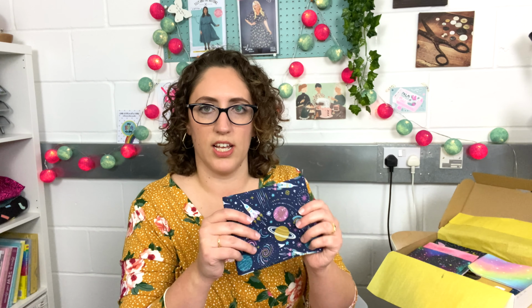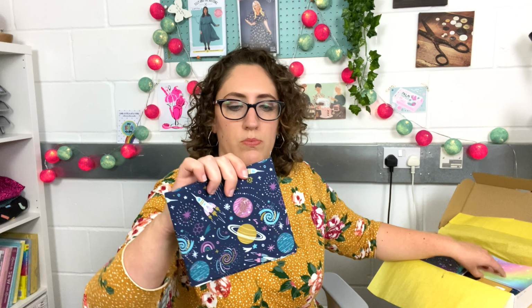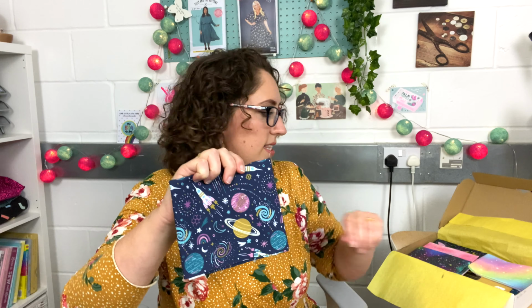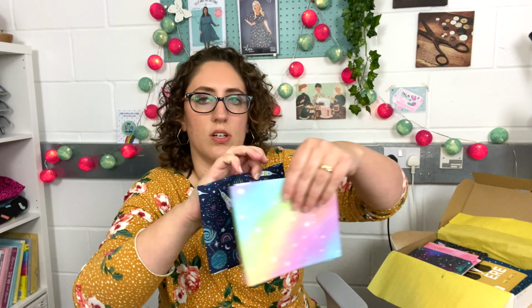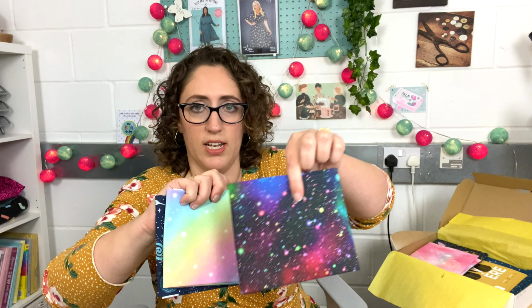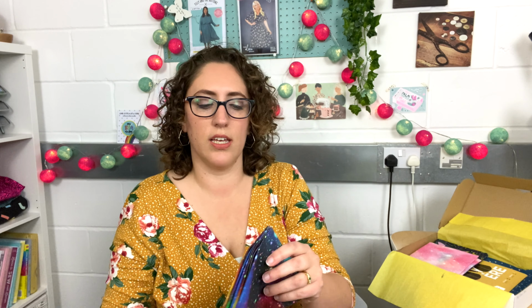Then the fat quarters. I love these fat quarters so much. They're really fun. They're really soft cotton actually. Really fun galaxy prints. So this one has rockets and planets and things. This one's got a rainbow star print. This one's been really popular. It's like a speckled galaxy, and every one is slightly different just because of the placement of the colours.